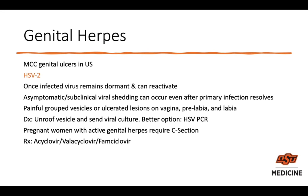Asymptomatic subclinical viral shedding can occur even after the primary infection resolves, so they can still be spreading this infection even when they don't have an acute outbreak, but it is more likely to spread during acute outbreaks. Diagnosis is, again, basically clinical. Painful grouped vesicles or ulcerated lesions on the vagina, the prelabia, or the labia. You can send a viral culture. Better option is usually this HSV PCR for diagnosis. Pregnant women who have an active genital herpes outbreak do require C-section rather than vaginal delivery.